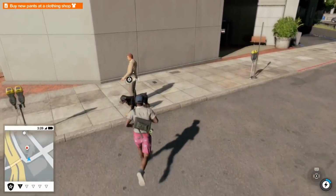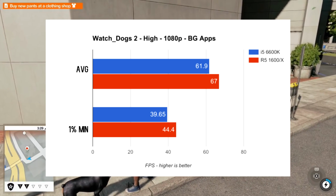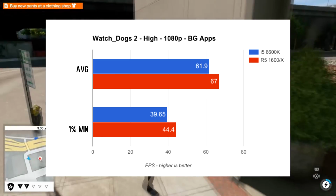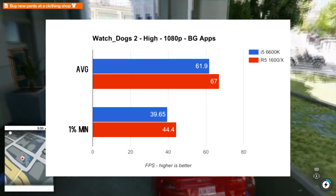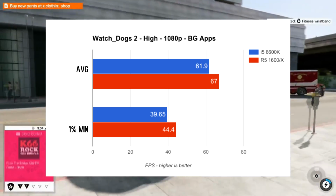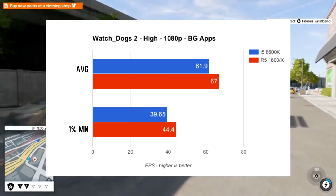The 1600X shows a similar trend in its performance dip in Watch Dogs 2. It drops from 70 FPS to 67 and loses about 5% of its original performance. The minimums take a large dip, going from 52.6 to 44.4, an 18% decrease. The 6600K follows suit from GTA 5 with a 9% performance dip in its average FPS and a 24% decrease in minimum frame rates.